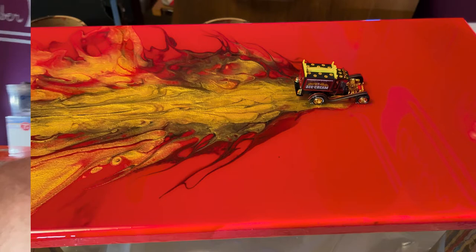Tonight's pour is going to be a car themed one. It's not a Hot Wheels, it's actually Johnny Lightning. They have made some really good cars out there. They got some really nice ones. I've never really collected Johnny Lightning. I have a few in my collection, but I need to really start looking at these.